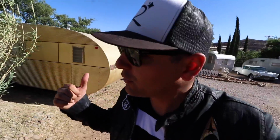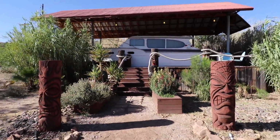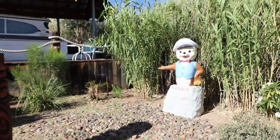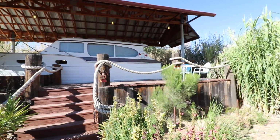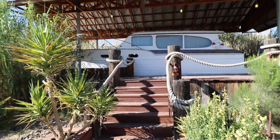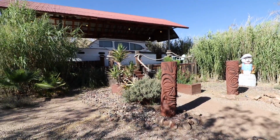Ooh, I forgot to mention, not only do they mostly have trailers, there's also a few specialty rooms here, like this old Chris Craft boat. Not only is it guarded by two incredible tikis, it's also got its own Harbie. You guys know who Harbie is? Now that's a deep cut. Yes, my friends, you can stay inside this boat with its own gigantic deck for entertaining, and supposedly there's a galley down below with a little kitchenette in it. Staying in a desert boat guarded by desert tikis? Come on, that is cool.